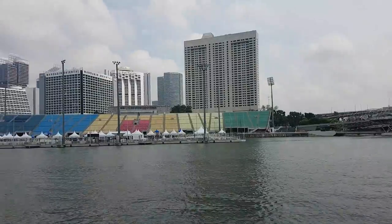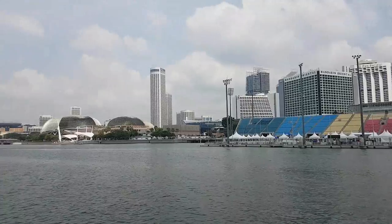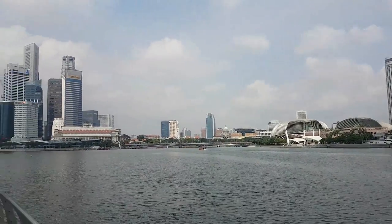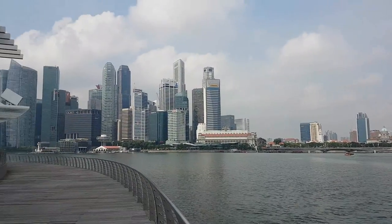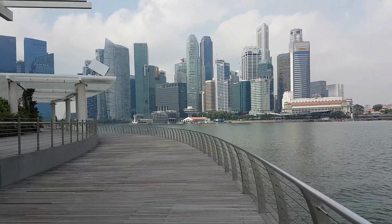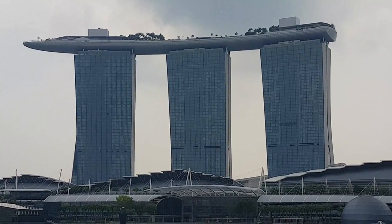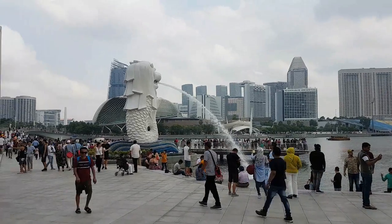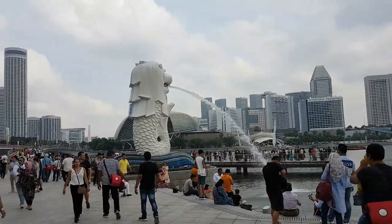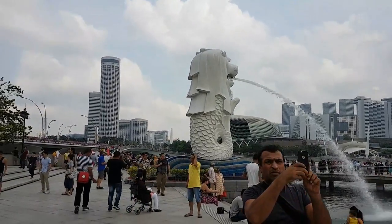It's 3 years since I've been to Singapore. Nothing much seems to have changed. Still hot, still clean. Well, of course, I have to get the Merlion in, don't I? Along with 5 million other people.